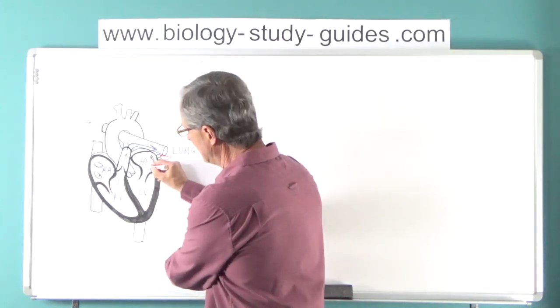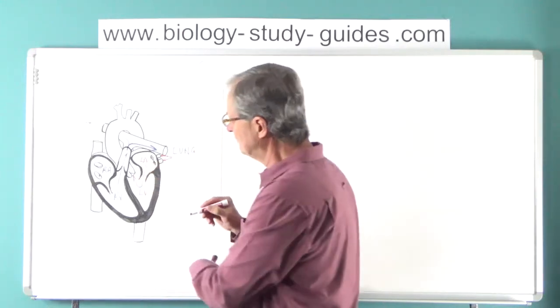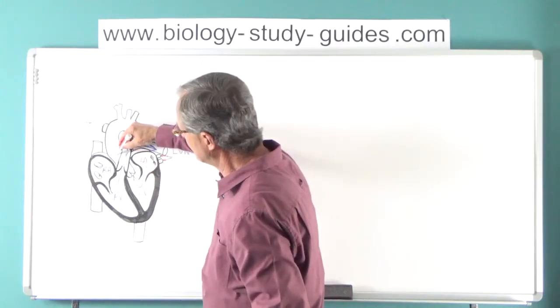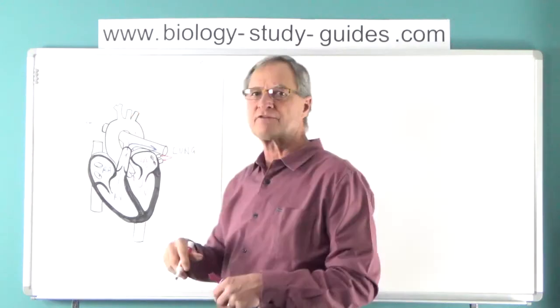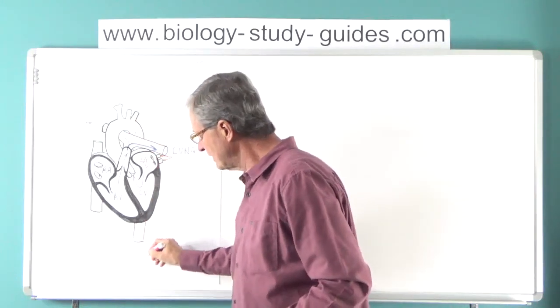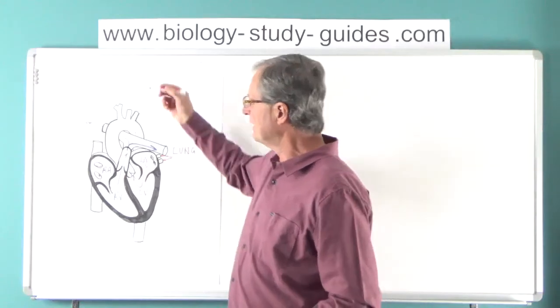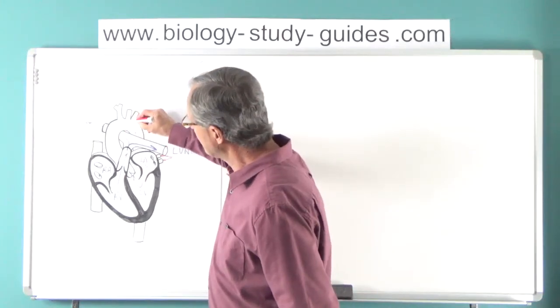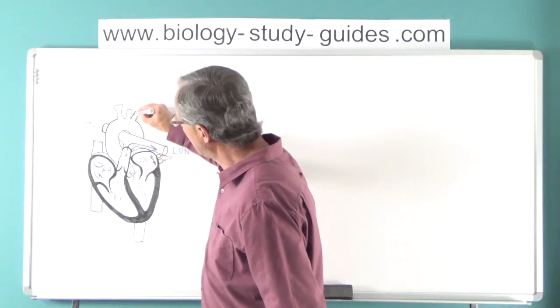From the left atrium it goes down to the left ventricle, through this valve, then through that valve, out into this, which is the aortic arch. The aortic arch delivers it to the body itself. It goes down here, dorsal aorta, into your kidneys and your intestines, and down your legs and your iliacs, all that. Up here the aortic arch has its own branches. These branches go up to the head region.